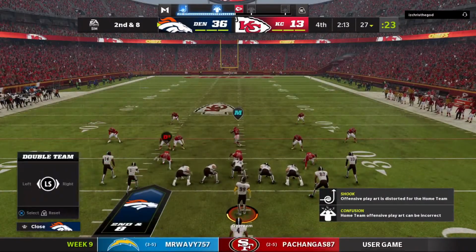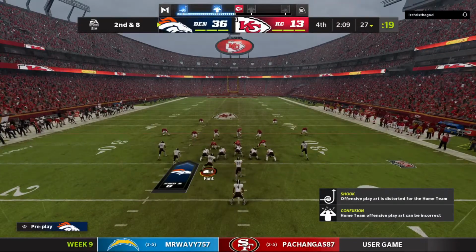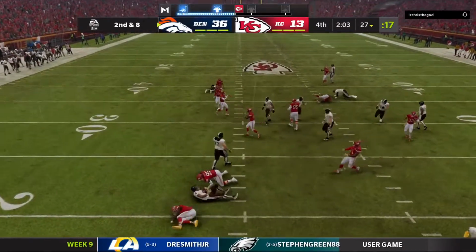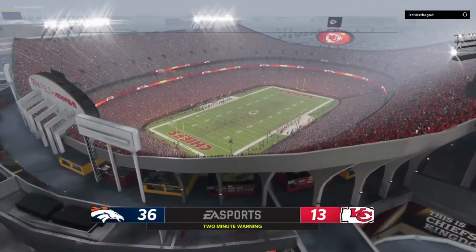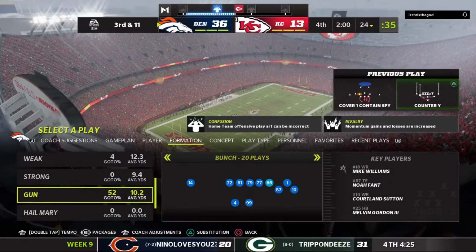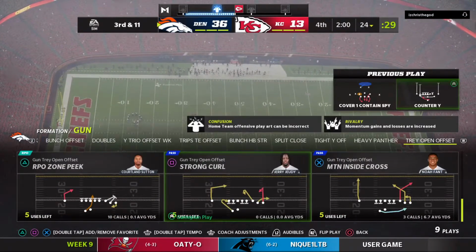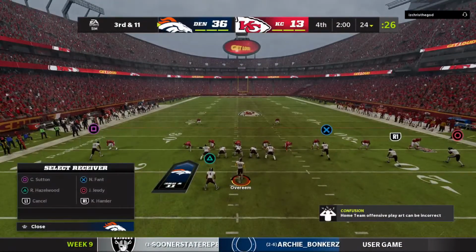The last run got a couple. Here's 2nd and 8. They'll try and run some clock here as they keep it on the ground. And he is not going to go anywhere. They're going to get to him behind the line, and that is going to get us to the 2-minute warning. So it's Bronco football as we get you reset here.